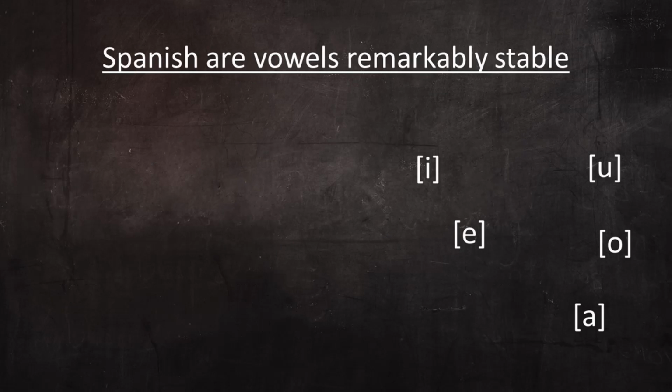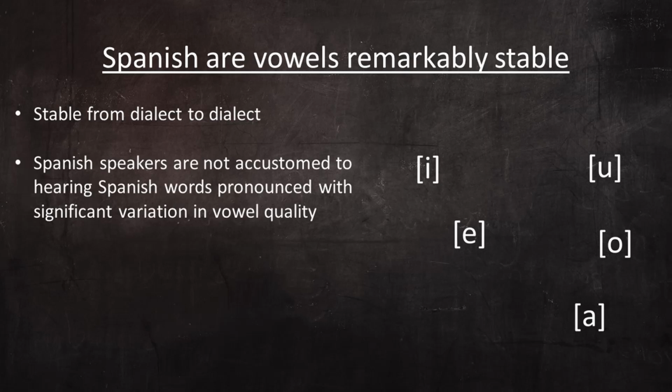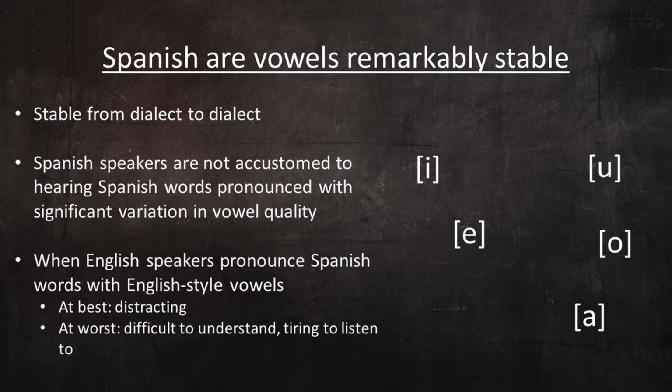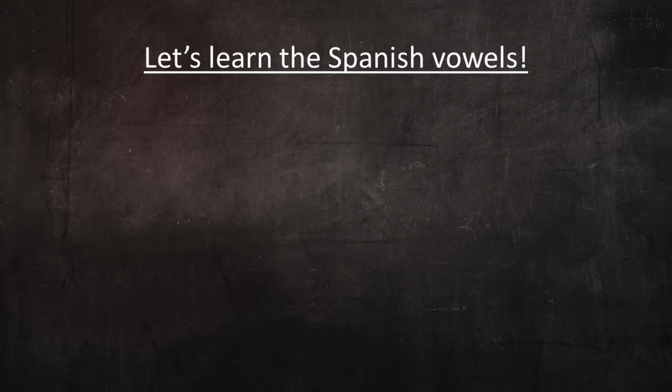Well, the same is not true of Spanish. The 5 Spanish vowels are remarkably stable from dialect to dialect around the Spanish-speaking world. Unlike English speakers, Spanish speakers are not accustomed to hearing Spanish words pronounced with significant variation in vowel quality. So when English speakers pronounce Spanish words with English-style vowels, at best it makes our Spanish distracting to native listeners, and at worst it may make our Spanish difficult to understand and tiring for natives to listen to. So let's learn the Spanish vowels.